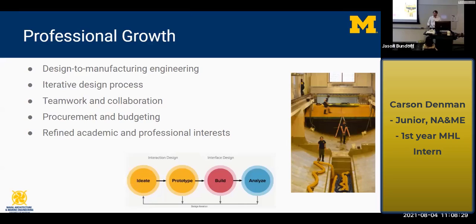Procurement and budgeting. Recently, I've been working on getting a budget set up, or not a budget, but getting some parts ready to order for our model shop vacuum, making sure that we're not spending too much money on stuff that we don't need and repurposing stuff that we have in our machine shop and just around MHL. It keeps costs down and also gives me a chance to just grow some more skills.